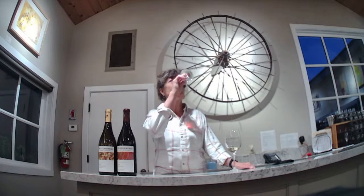One of my favorite things that we do in the tasting room during the holidays is the mulled wine, and we use our Grenache wine for that. And I think it pairs really well with all the spices we use, the clove, the star anise, the orange peel, cinnamon. And it makes for a really good hot beverage for once we get into the cold weather.